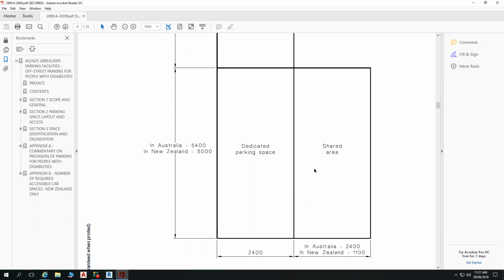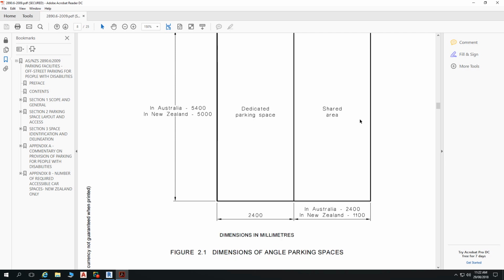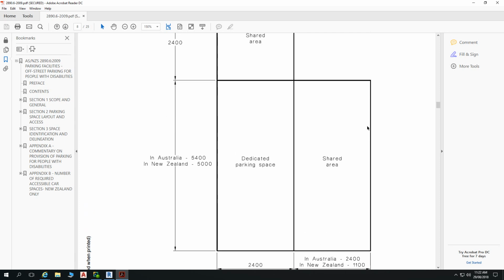5400 long. That shared area could be shared with another disabled car park, or it can be designated as, for example, an area that's shared with an access path to lifts or stairs. What we can't do is say that's another car park. We can't go parking cars in here, and we can't put any permanent structures in here.